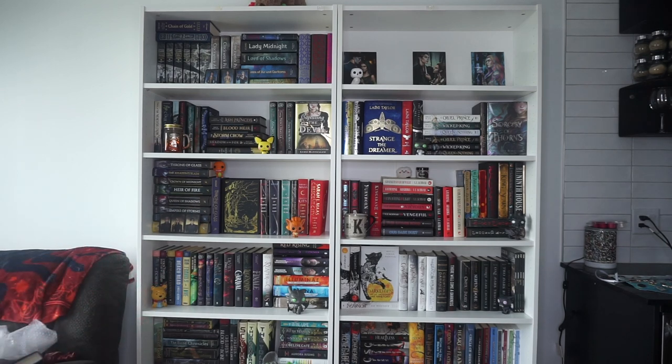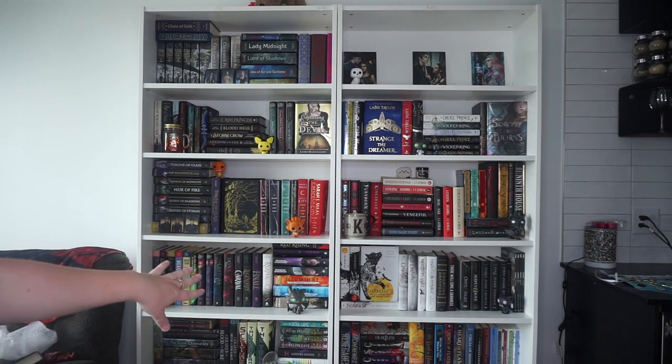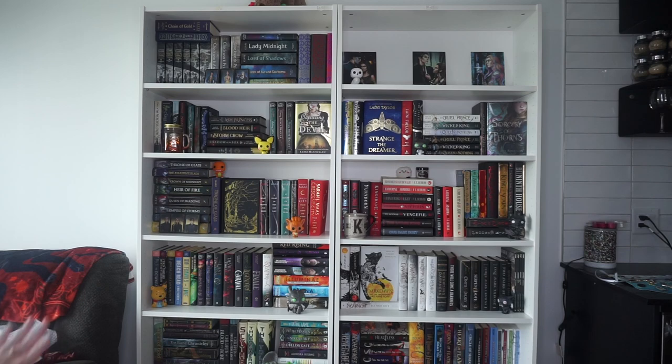Then this next shelf is all hardbacks, and I thought it looks nice with a stack, but if I wanted to save some space, I could stack some books in the middle stack. Then this shelf, I did a black and white shelf. I think it looks really cool.